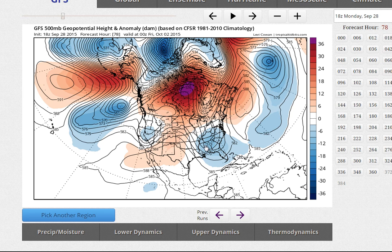So if you get a trough to dig down like this, you could have a situation where you have a storm that develops and then comes right back in. And that's what some of the models are showing. A lot of details need to be worked out. Let's jump right into it.